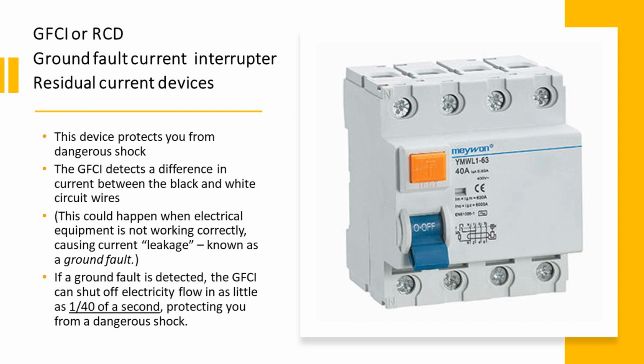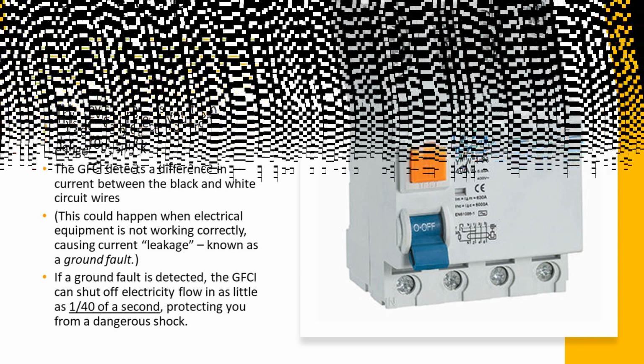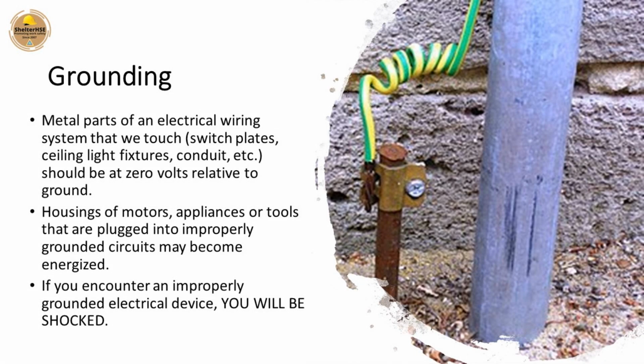This device protects you from dangerous shock. The GFCI detects a difference in current between the black and white circuit wires. This could happen when electrical equipment is not working correctly, causing current leakage, known as a ground fault. If a ground fault is detected, the GFCI can shut off electricity flow in as little as 1/40 of a second, protecting you from a dangerous shock.